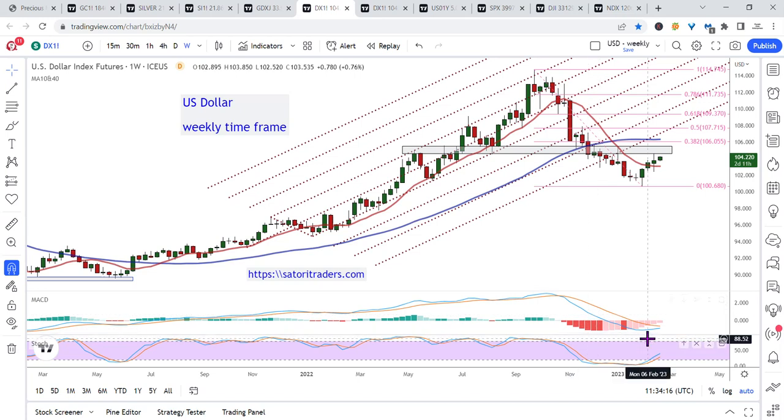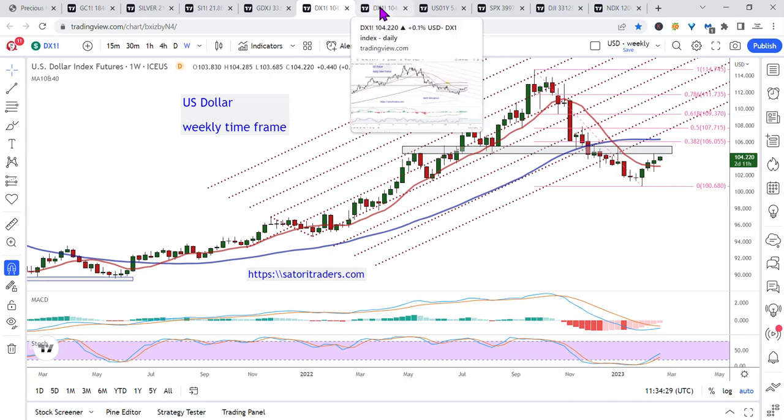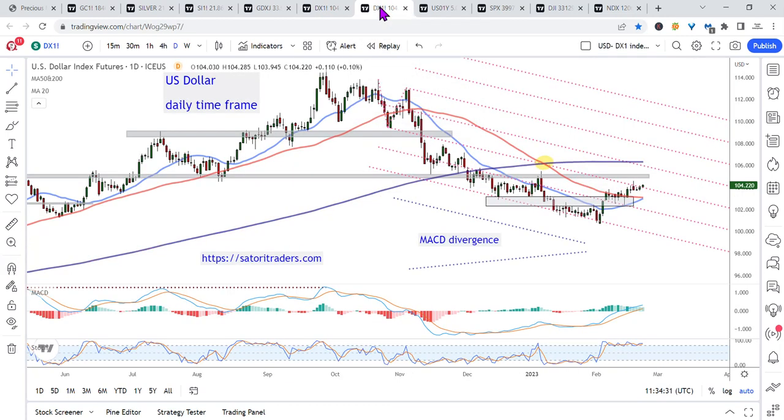MACD is oversold in bear mode, but the histogram is certainly hinting that momentum is turning back to the upside. Energy is rising. So potentially the start of an uptrend in the dollar for a while.